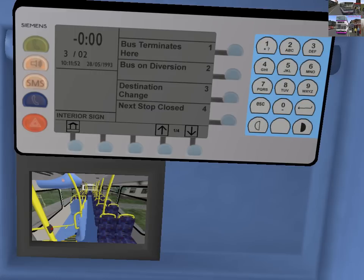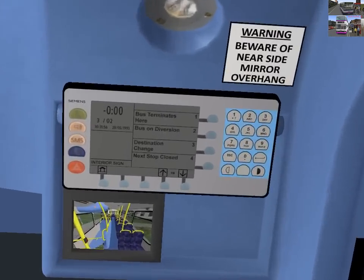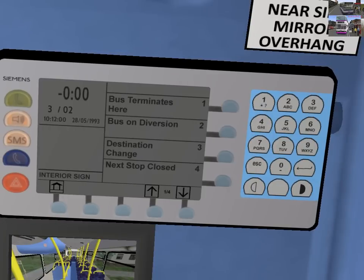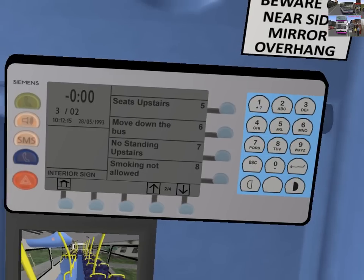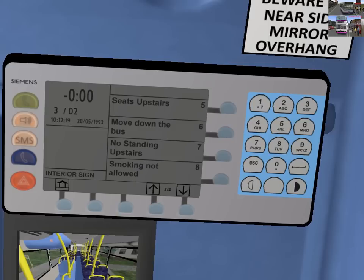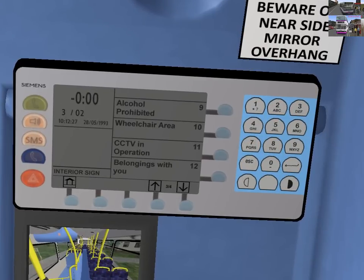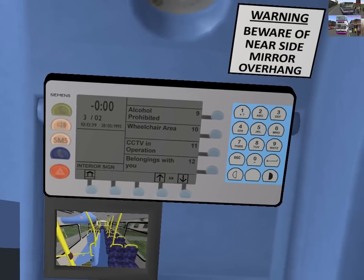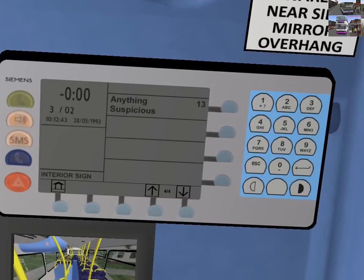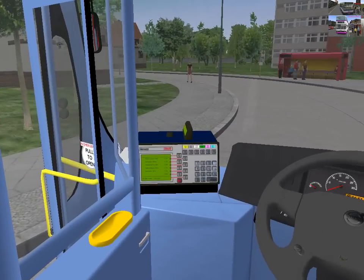Listen to this. This bus terminates here. Please take all your belongings with you. Oh, we have this one. This bus is on diversion. Please listen for further announcement. Or this one. The destination of this bus has changed. Please listen for further announcement. That is pretty cool. The next bus stop is closed. Okay, let's check this one. Seats are available on the upper deck. Please move down inside the bus. No standing on the upper deck or stairs, please. Smoking is not permitted on London's buses. What's the next one? Drinking alcohol is not permitted on London's buses. Okay. The wheelchair space is now required. Can passengers in this area please make room? Thank you. Closed circuit television is in operation on this bus. Please keep all your personal belongings with you at all times. For everyone's security, please inform the driver of anything suspicious. Oh, that is pretty cool, guys.